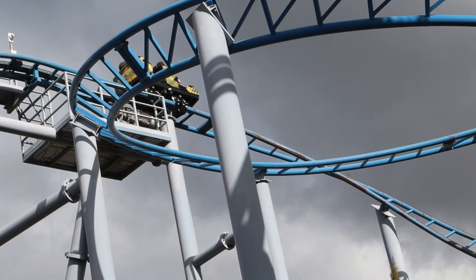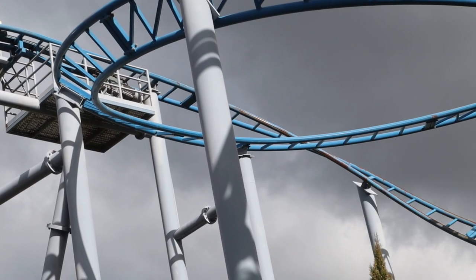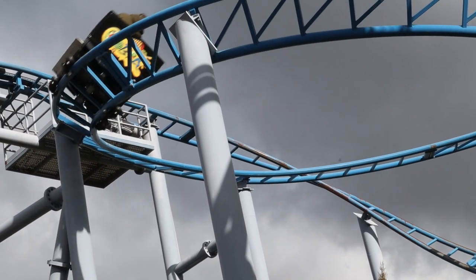Brilliant ride, good ride for Paulton Park. Just needs a bit more theming, really. An awesome ride there on Cobra. Great little ride down at Paulton Park. It's a shame that they haven't really got much theming around this area, because Cobra is a brilliant ride, one of my favourite that I've been on down here at Paulton.